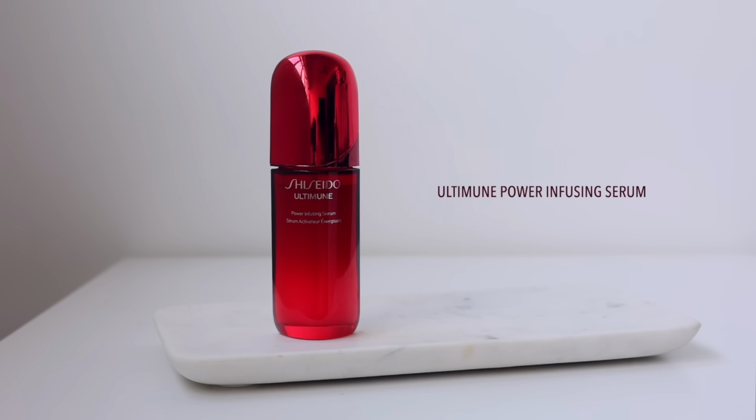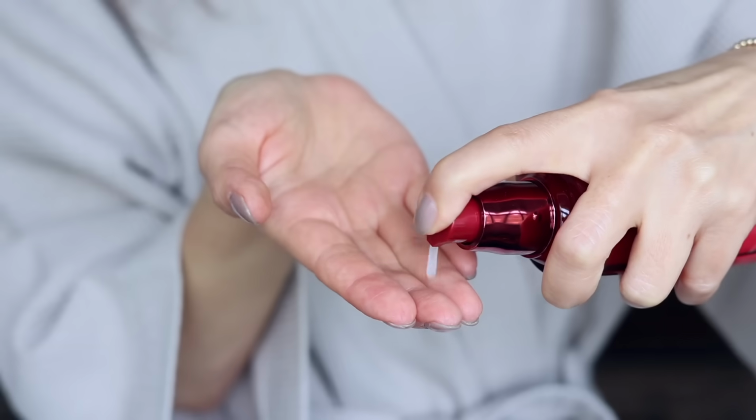So next I got from the Ultimune line their Power Infusing Serum. The Ultimune line is all about disrupting and slowing down the skin's aging cycle by strengthening skin immunity so that it can deal with damage, stress, aging environment. This formula is the result of 30 years of research on skin immunity and fully utilizes the whole camellia plant. From seeds to petals to leaves, which goes through a proprietary biofermentation process to really harness its potency and to bring out 14 amino acids that are super beneficial for well aging. This has other medicinal plants in it as well, such as heart leaf, reishi mushroom.